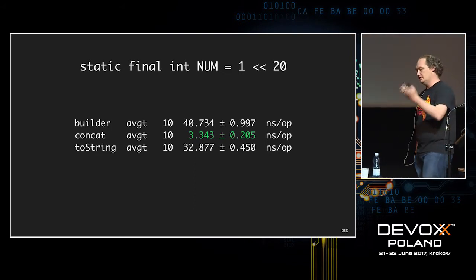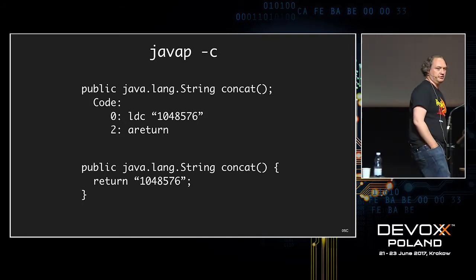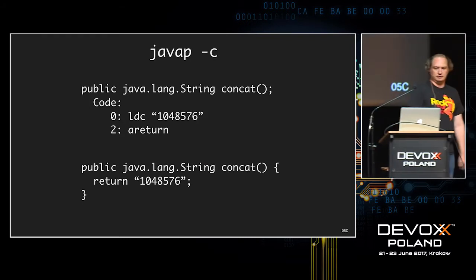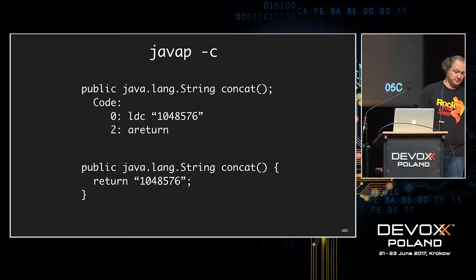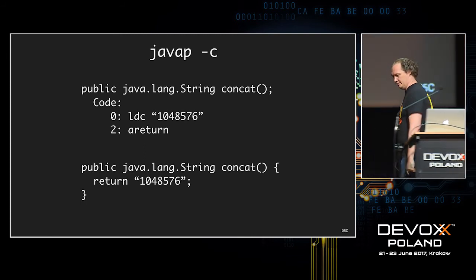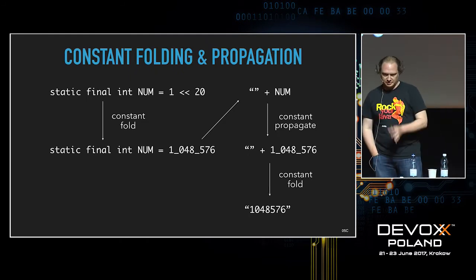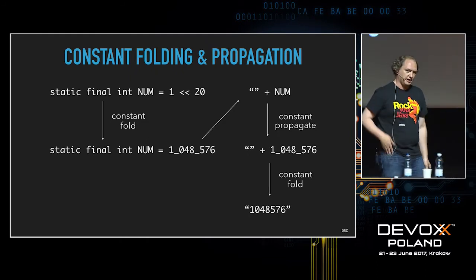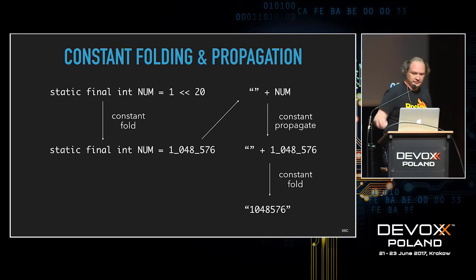If we go and run javap and disassemble this, we'll find out that the actual bytecode of concat now is return the string 1,048,576. And that is it. How did that happen? Well, even javac, which is a deliberately dumb compiler, does about 5 optimizations. Fortunately, it only needs 2 to pull this off.